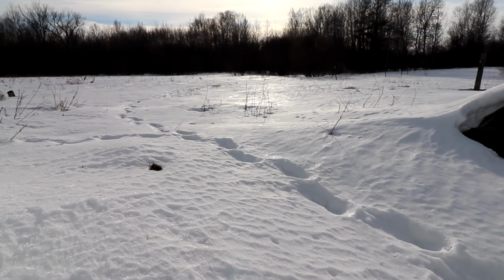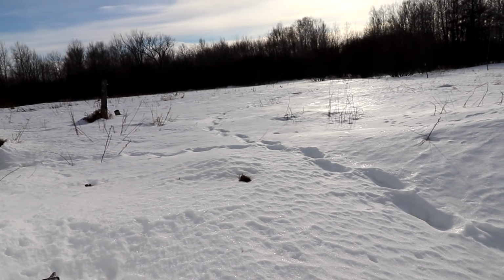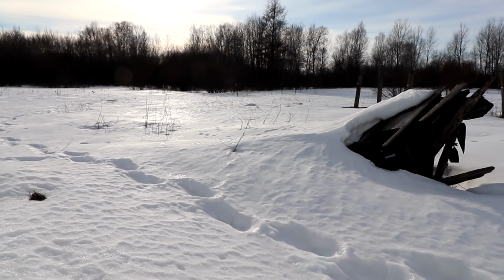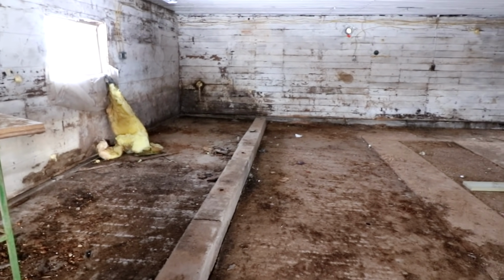The snow back here is still at least knee deep, but it's not waist deep like it was, I don't know when that last video was when I was in here, but it was deeper than this. I don't see that it has seeped in anywhere else.